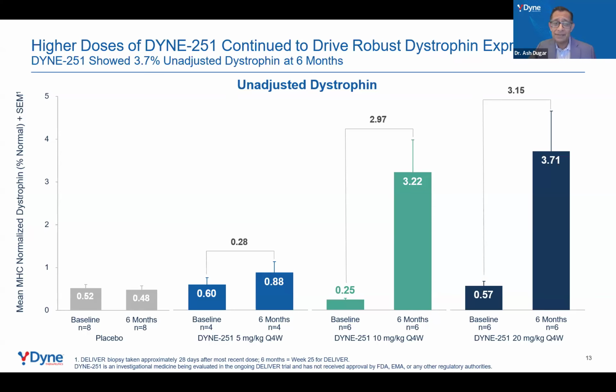So we're particularly enthusiastic about the dystrophin data as measured by Western blot. Here you can see that at the 10 milligram per kilogram dose delivered every 4 weeks, DYNE-251 reached a 3.2% level of dystrophin, about a 3% change from baseline. And at 20 milligrams per kilogram, we saw an absolute dystrophin level of about 3.7% at 6 months, and that's about a 3.15% change from baseline to the 6-month period. So we see that DYNE-251 continues to drive that robust dystrophin expression in these cohorts.